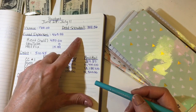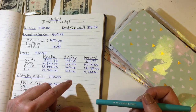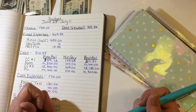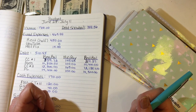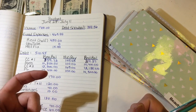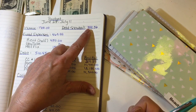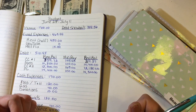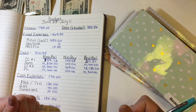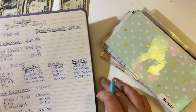I did have what I thought was going to be enough money in my debt snowball to be able to pay that off and maybe even do a little bit on the next one. But my friend's daughter passed away, and so I sent flowers to the funeral home, and that was $180, I think, and so that was the difference here. So I wasn't able to put as much to debt this time around, but it was more important to pay respects. So that is my update for my debt snowball. Let me go ahead and set this aside.